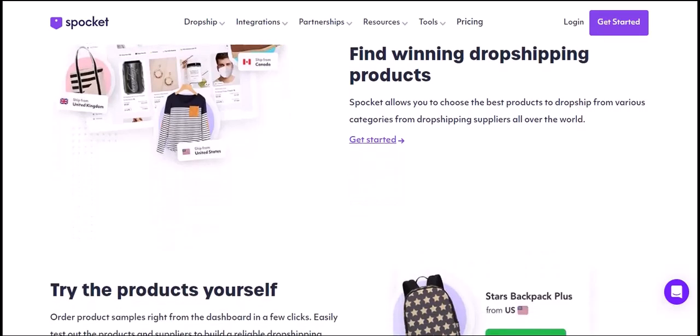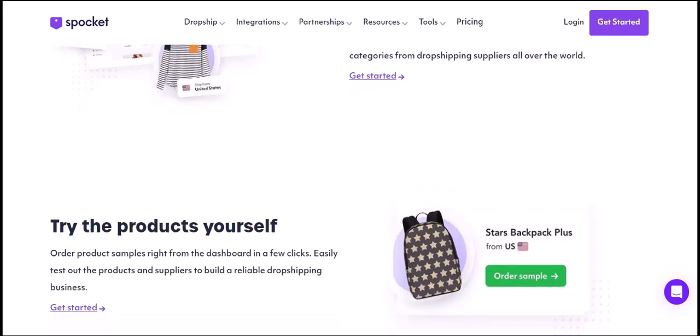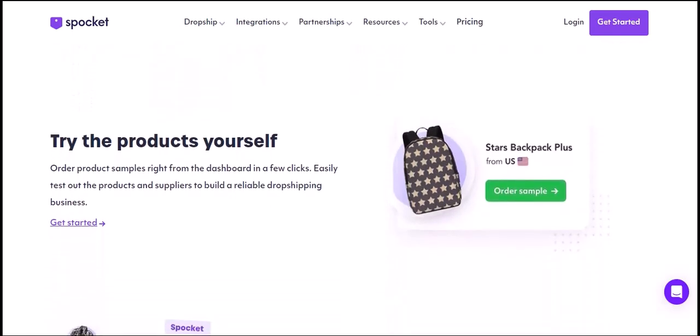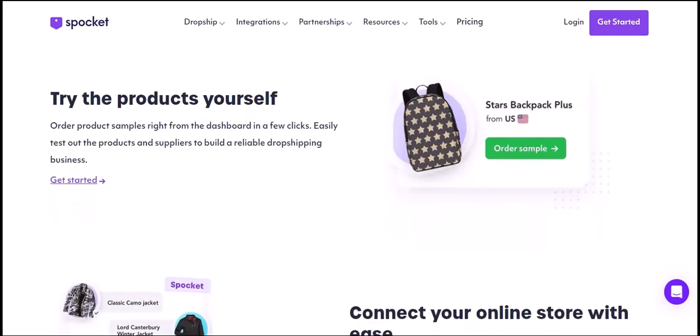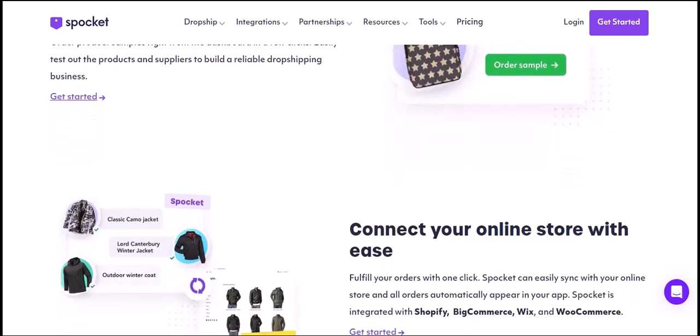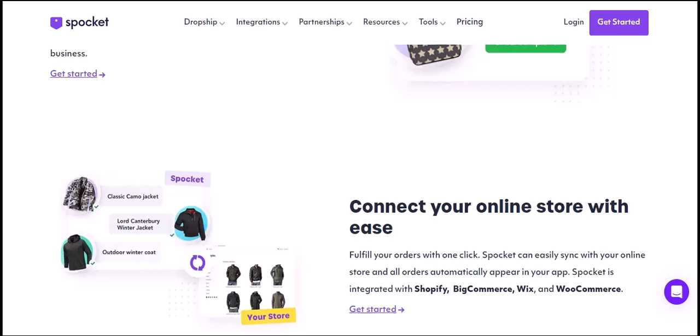Shipping times. Fast shipping times are crucial for customer satisfaction. Spocket offers shipping options from various locations, including the United States and Europe, which can help reduce shipping times for your customers. Customer support. Good customer support is essential for any business. Spocket offers a dedicated support team to help you with any questions or issues you may encounter.